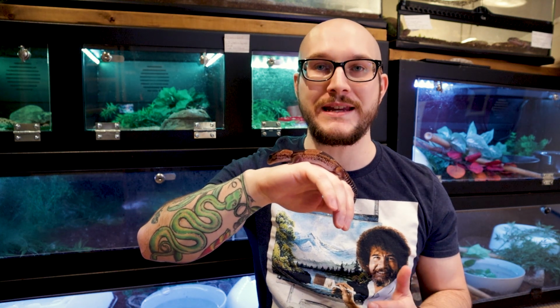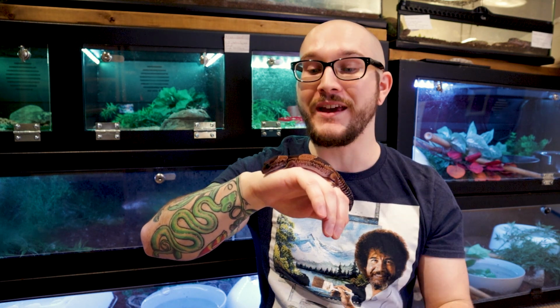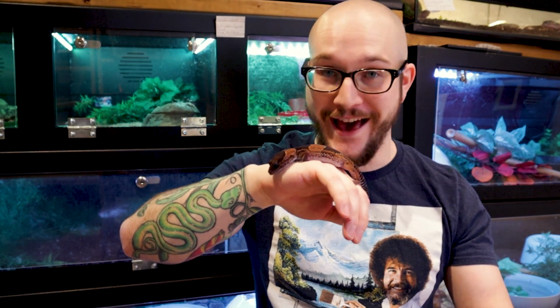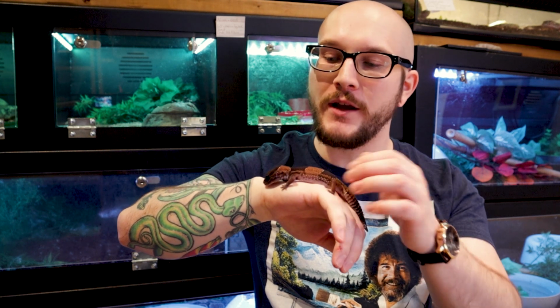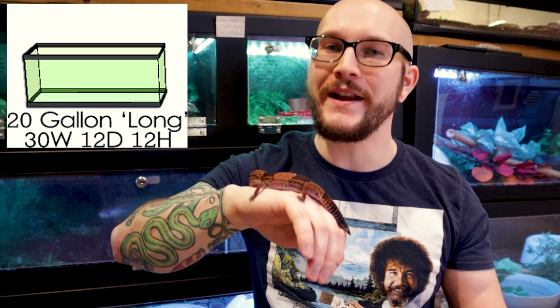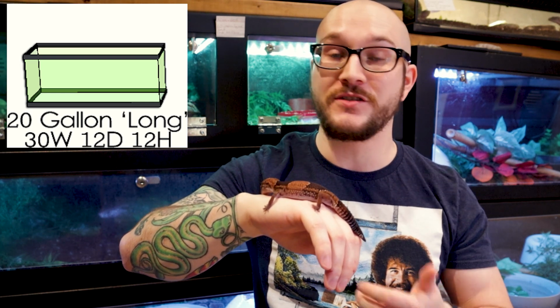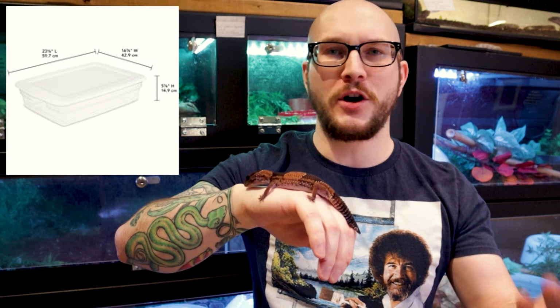So you know how big they get. How big of an enclosure do they need? That's important. How big of a footprint in your home is this animal going to take? Not much at all. I mean, if you want to keep them in an aquarium, some people will say a 10-gallon. I prefer the measurements of a 20-gallon, although if you want to keep them in a tub, for an adult, my suggestion is a 28-quart tub. There's a bunch of other options.